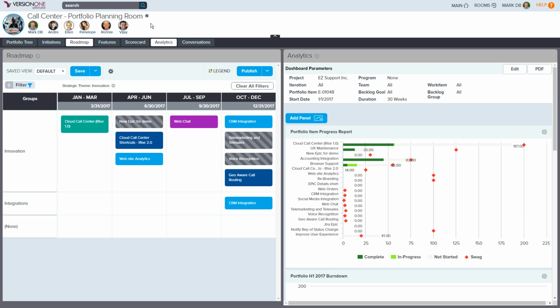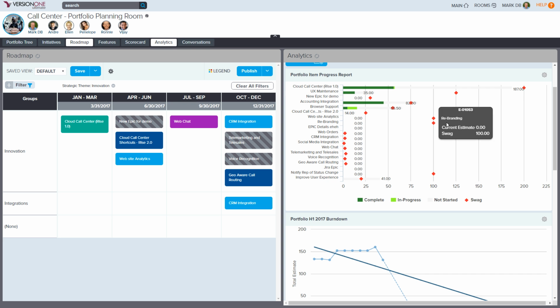On the left-hand side, you can see I've got my roadmap already set up. I'm looking at my specific roadmap, filtered for innovations and integration, because I just want to see the innovation side of that. These are when we're going to deliver on all the epics. And on the right-hand side, I have some additional metrics. I've got a portfolio item progress report to show me how well each of those are doing in terms of completion and how much we have left to go.